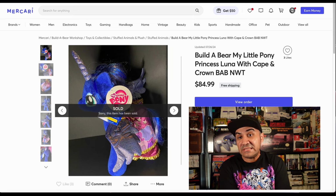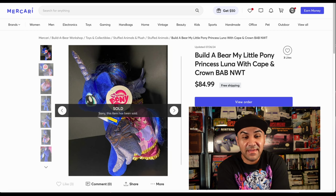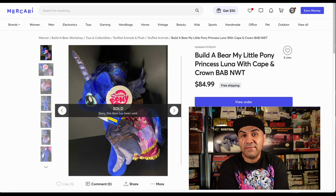Now, of course, eBay is still king. eBay will always be king, I think. It's still very nice to get a sale or two every now and then. A couple extra $100 a month. My Little Pony Princess Luna sold for $84.99. However, this is free shipping.